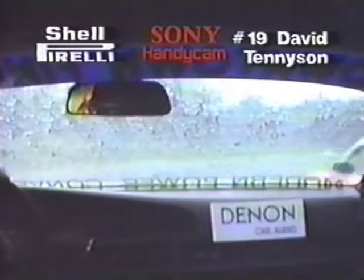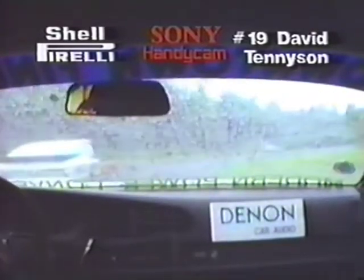Richard Spinard right there with David Tennyson, and Spinard goes into the lead. Richard Spinard has put the Motormaster Porsche out in front for the first time. Here is the replay of the pass. He gets inside of Tennyson going into the far hairpin, and he moves just a car length ahead.